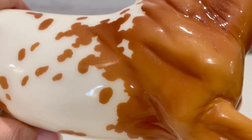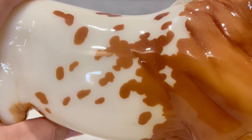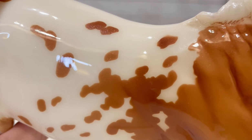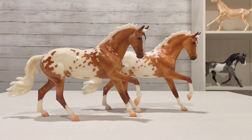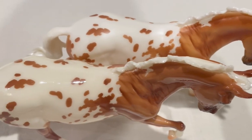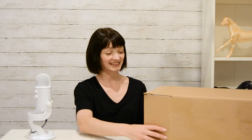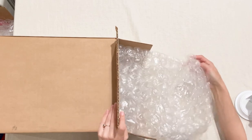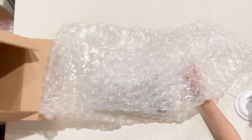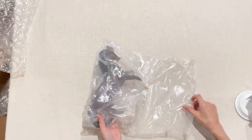A lot of people were commenting on the shimmer in his paint, and actually, the regular Lionel has it too. Speaking of, here is glossy with matte, just to see the difference. And this guy. I kind of still can't believe I have him.